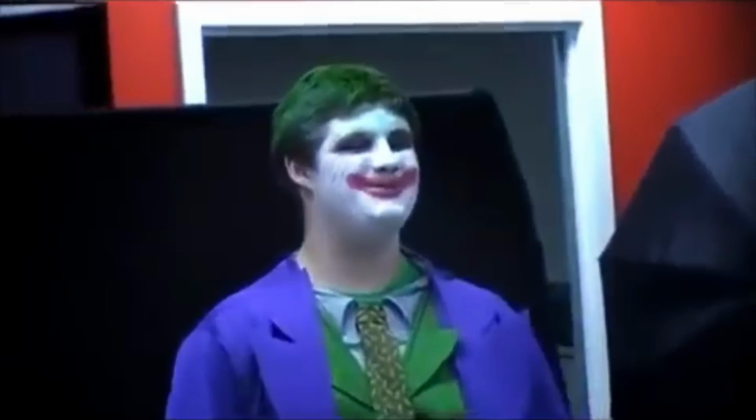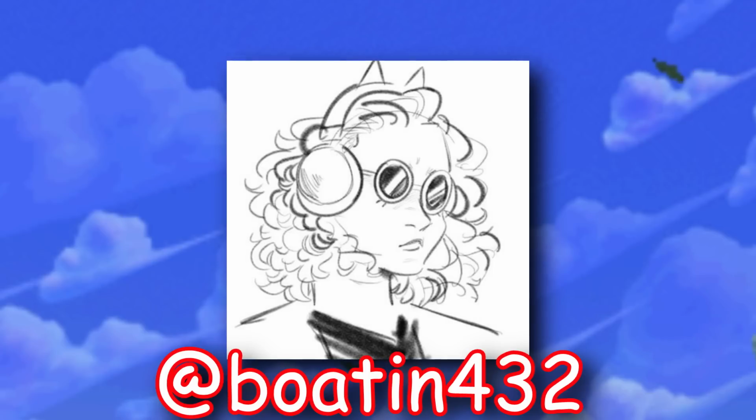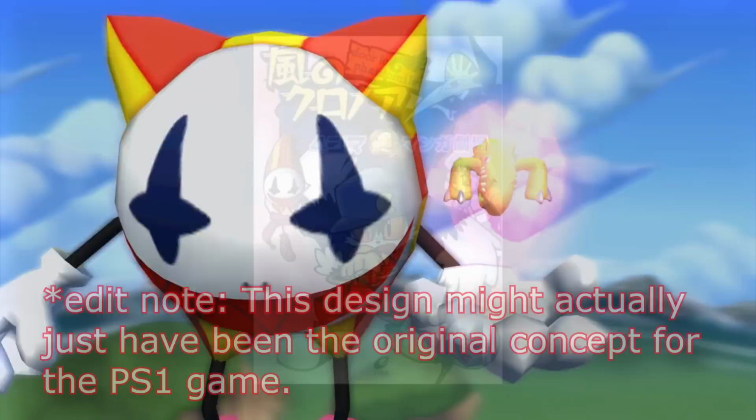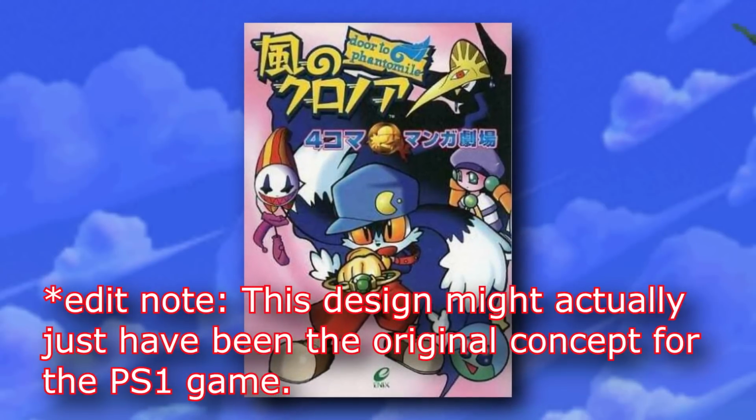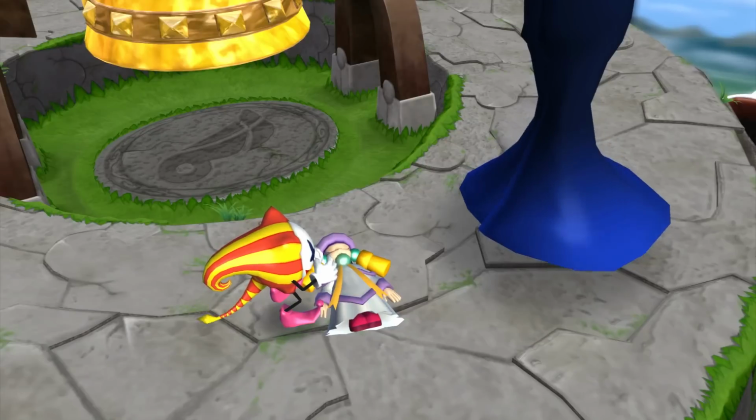He's the Joka, baby. Stole that joke from Boten. Sorry, dude, that was too good of a reference. I also hate his weird little stick arms. I think this was done to fall in line with the aesthetic of the Klonoa manga, and honestly, it looks just fine in that art style. But here it just feels weird.